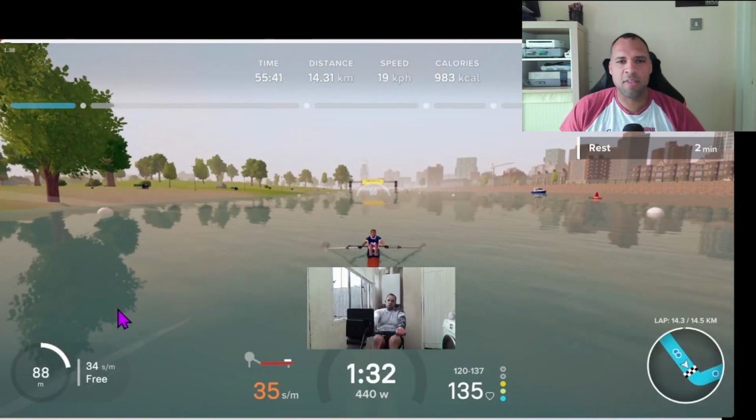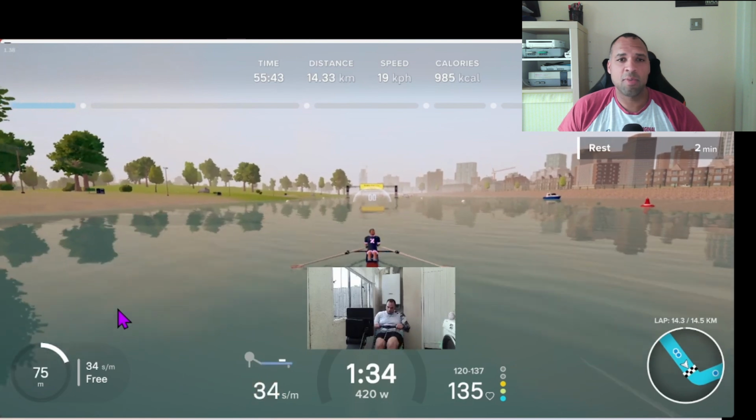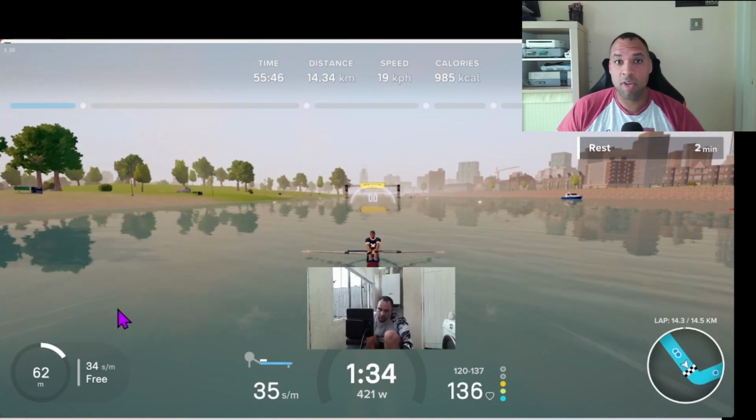Okay, so you don't have to sit through it all and get really bored by it, I'm just going to give you little snippets of the rows basically.